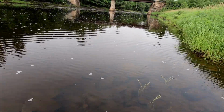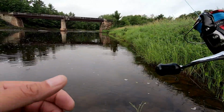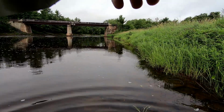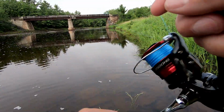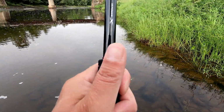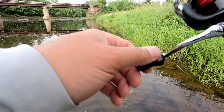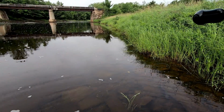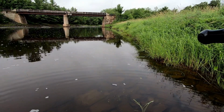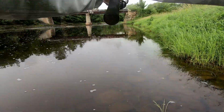It sure lets you know there's some fish right along this side. That guy was a much better size. Man, I really feel like I should be firing a topwater right along that side there. I thought about it this morning, but I'm trying to travel a little light from the truck. I really feel if you put a topwater right along that grass, you'd have some fun, I think.